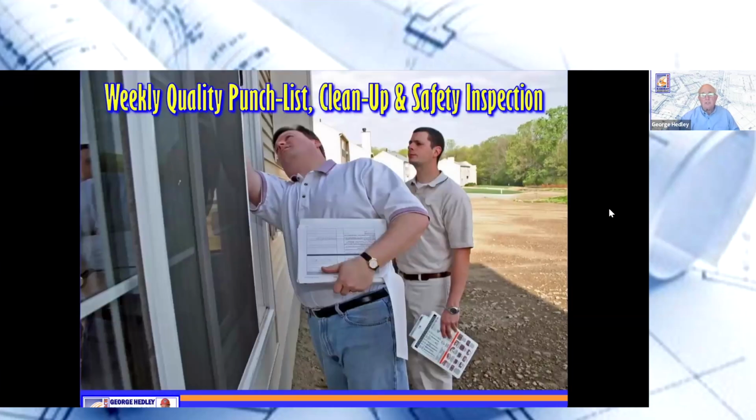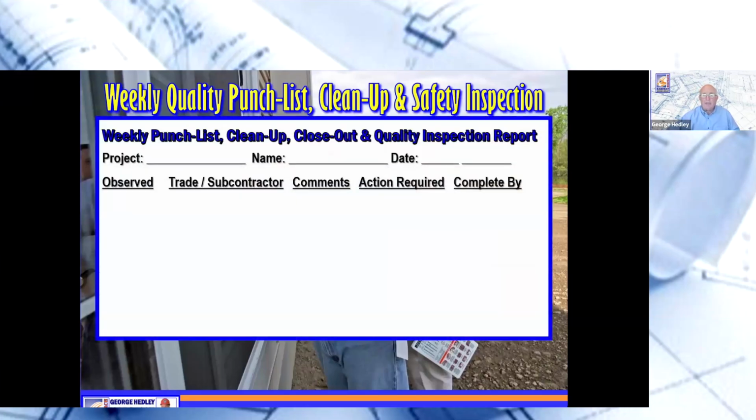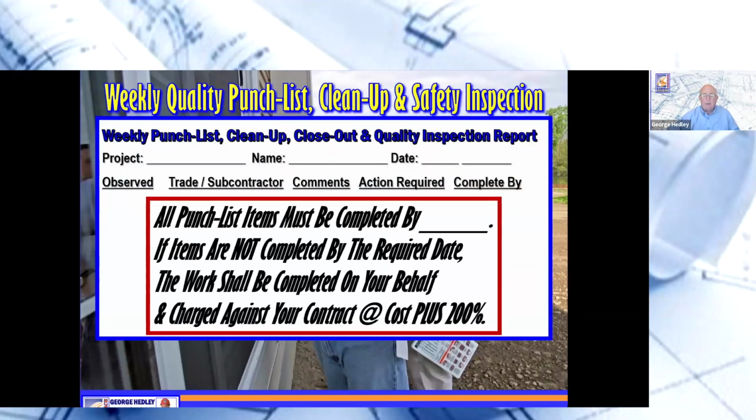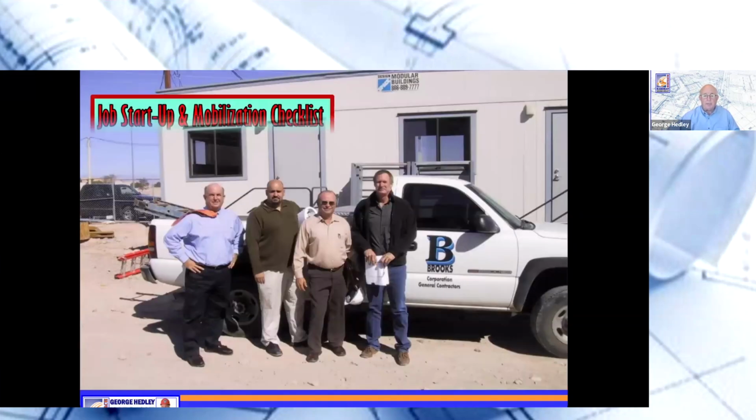And we're going to do a weekly punch list, cleanup and safety inspection every week. And we're going to send it out to everybody and tell them when it needs to get done by. And we're going to tell them if they don't do it by a certain date, we'll do it. We'll do it for you gladly if it costs plus 200%. Okay? And they go, oh, okay, we'll do it. And a weekly inspection report, safety and quality, right?